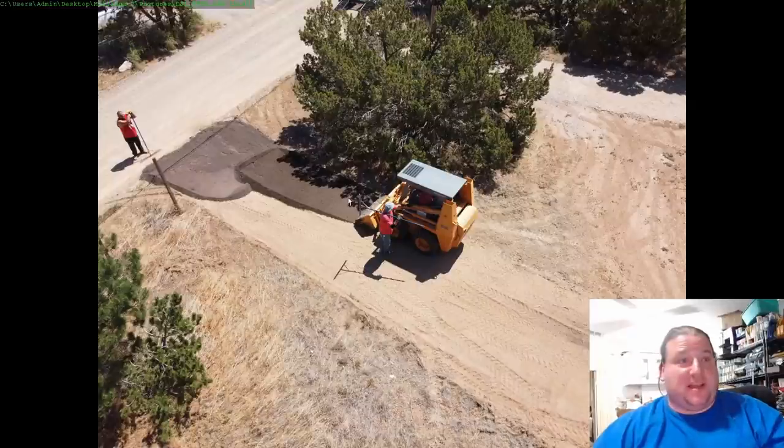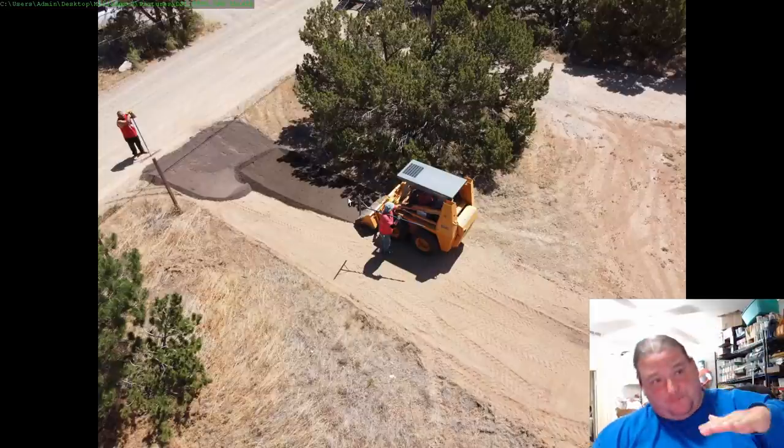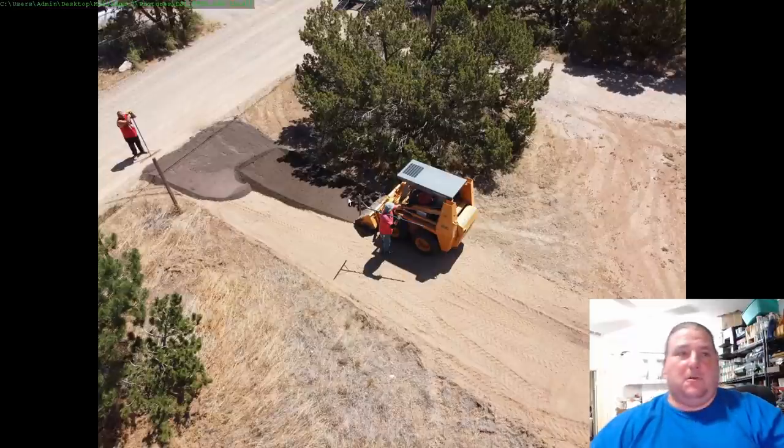Gravel would cost about the same, except gravel is harder to walk on, harder to drive on, noisy as hell, not smooth, and you have to keep replenishing gravel. Gravel gets pushed in, gravel gets pushed out. This does not. So in the long run, it's significantly cheaper, both in initial purchase price and in long run for maintenance, and more convenient.